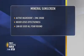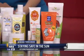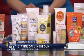Zinc oxide sunscreen. Not natural at all. Some of them are really, really great waterproof. You can actually see the water beating up on your skin, and that's what we look for. Out of the 70, I only have 5 that I love. Tell us those 5 if you can.